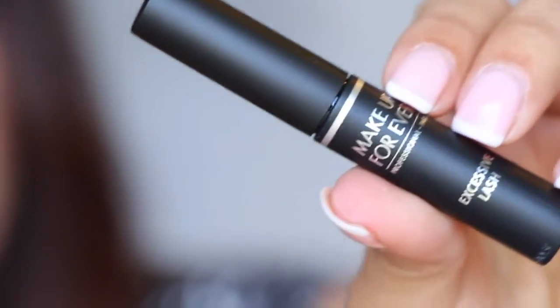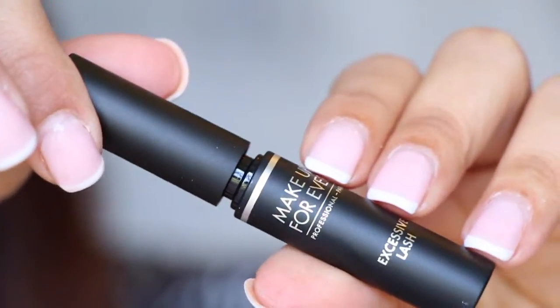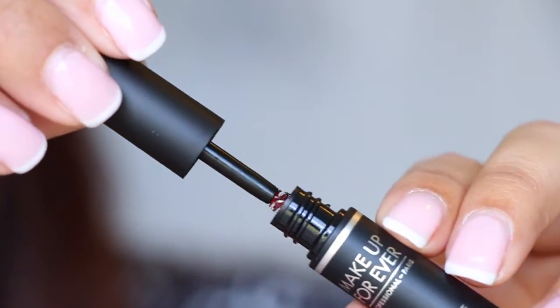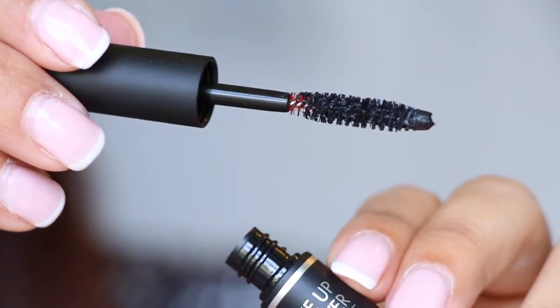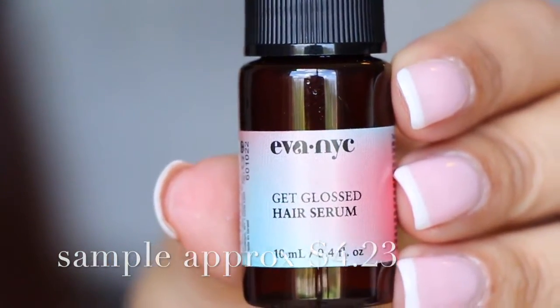It's nice packaging, like a matte black. The wand is kind of narrow and very dense looking, so I'm excited to see how this performs. All right, the next thing I got here is from Eva NYC. It's a Get Glossed Hair Serum. I like hair oils. I use them every single day, maybe twice a day, so I'm perfectly fine with getting hair oils.